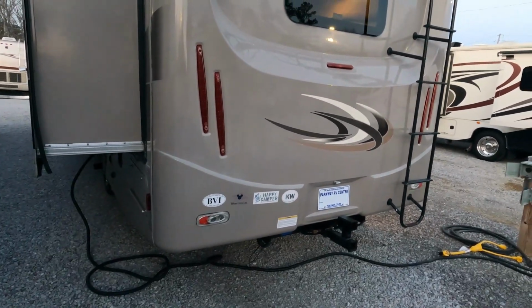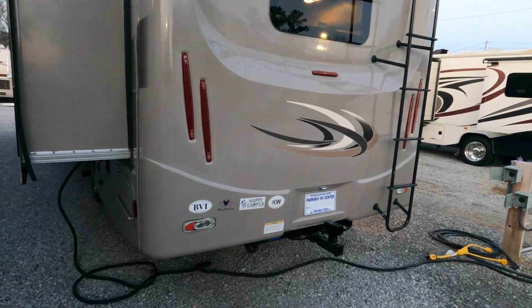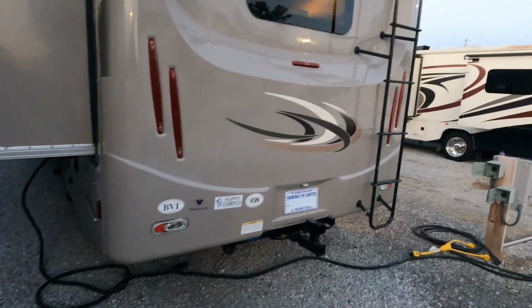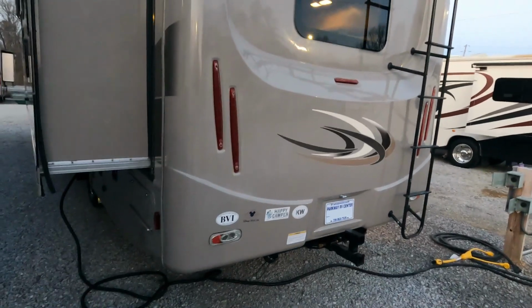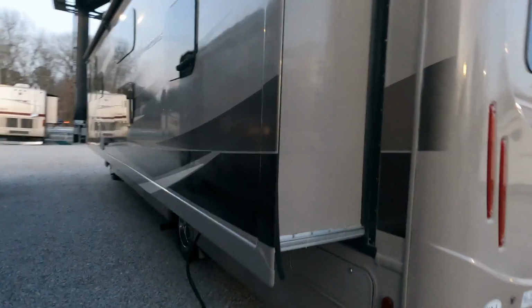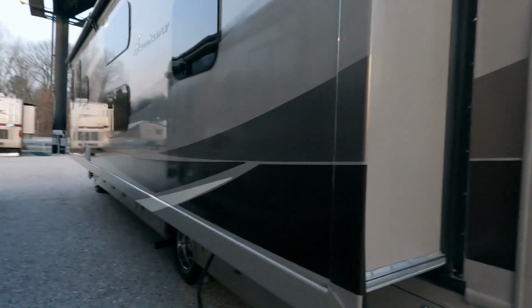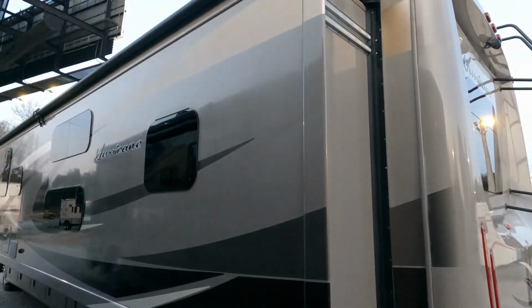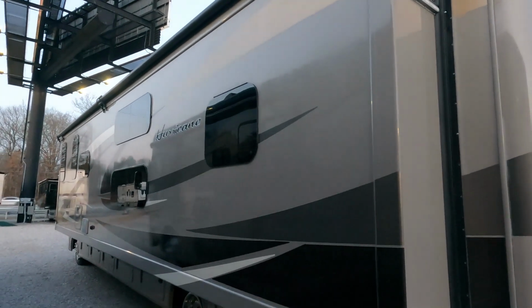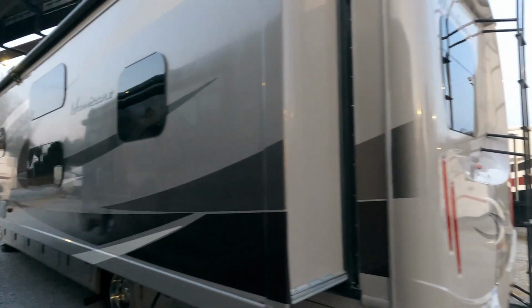8,000 pound tow capacity. I'll let you be the best judge about that. I'm still kind of hesitant to put that much weight behind an F53 chassis, but I'd recommend keeping it at 5,500, maybe 6 at the most, but you do what you want to. It's your motorhome. It is rated for 8. Well, the hitch is, maybe not the motorhome, but the hitch is.